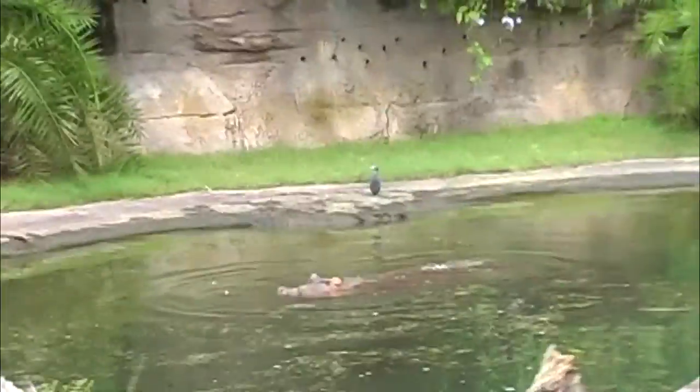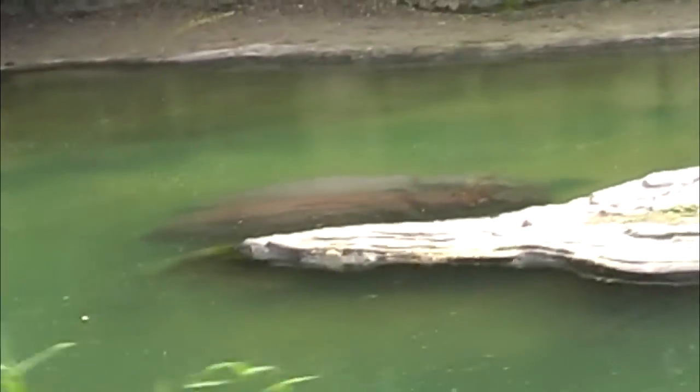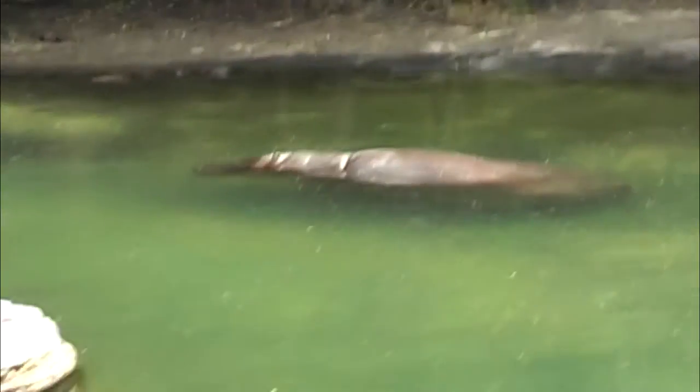They do this to get the water out of them. Adult hippos can actually hold their breath underwater for up to 8 minutes. And they usually come outside of the water at night to feed, since they're nocturnal. Each night, they can eat up to 150 pounds of grass.